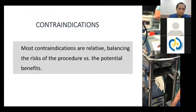What is the contraindication for ECMO? Actually, most contraindications are relative. The ECMO team, the ECMO doctors, have to balance the risks and benefits of ECMO in order to take the decision of inserting ECMO.